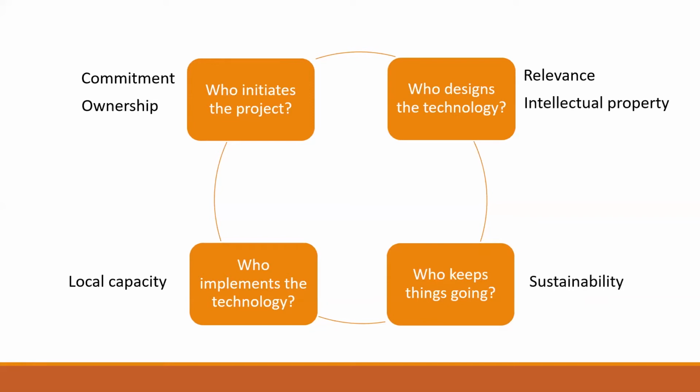And then there's the question of sustainability. Who keeps it going? There are the capital costs, but there are also the running costs. There's all the capacity building that needs to be done. There are the upgrades to the capacity that need to keep happening. And then, of course, you need reinfusions of capital and things like that. So how is that going to work, and how is that being planned out?